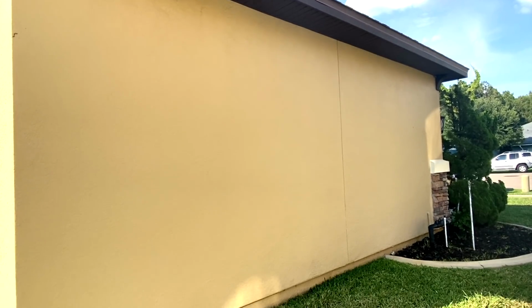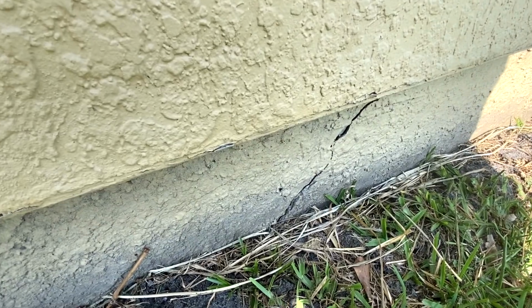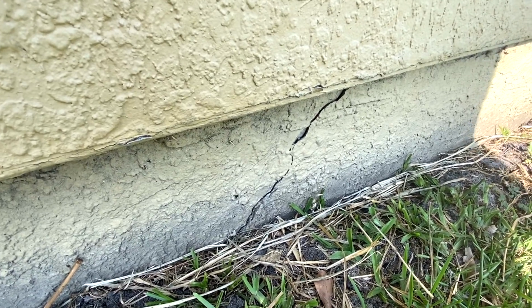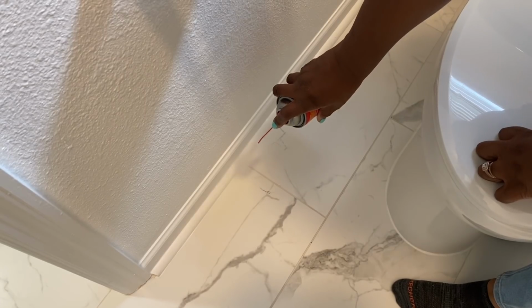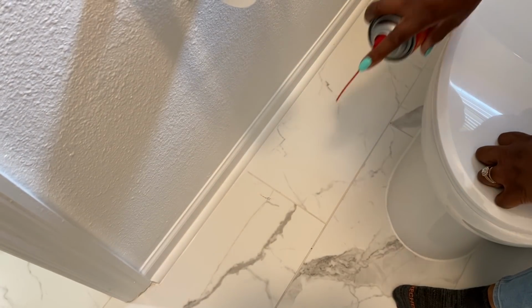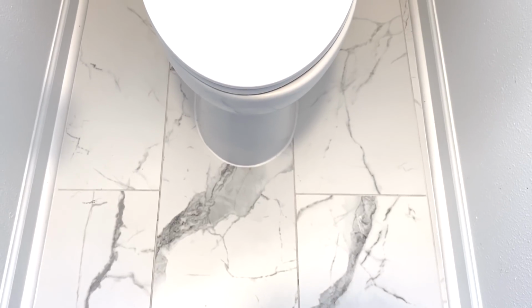Check your foundation. We had an issue where tiny ants were getting inside through our master bath. This is the crack where they were getting in, and hubby sealed the crack and we treated the bathroom with the Bengal Roach Spray. And I love it. There's no odor, no mess, and no roaches.